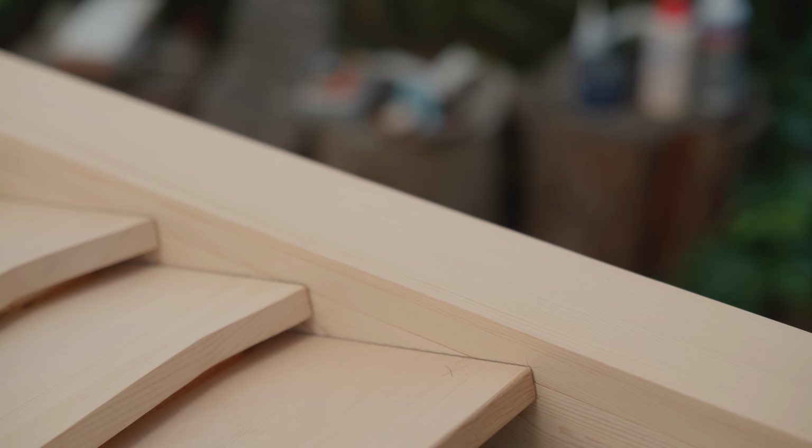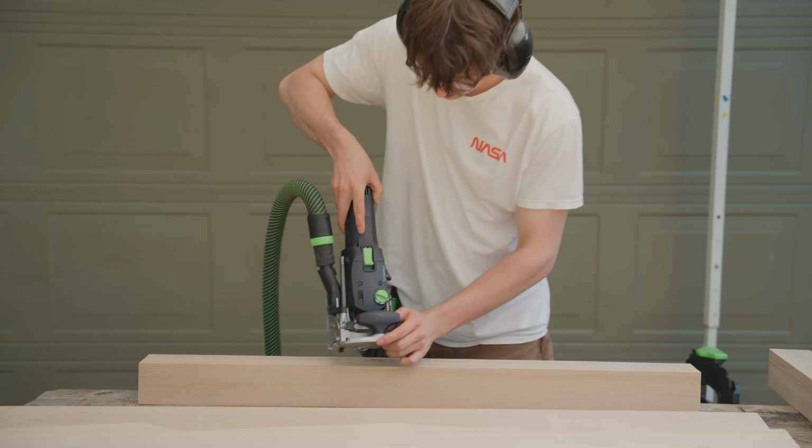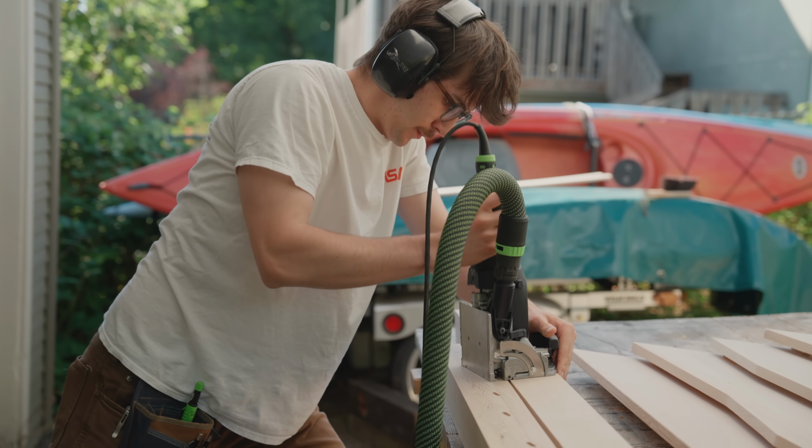I had to figure out how to attach this massive panel I just built to the two legs on either side. And after some careful tracing and marking, I got the position of all the joints and started cutting them with the domino jointer.